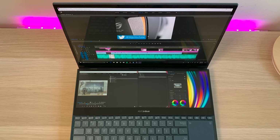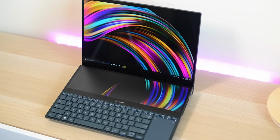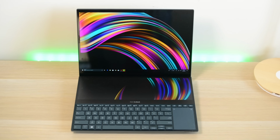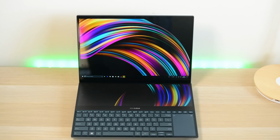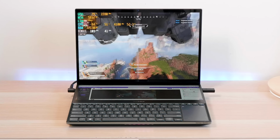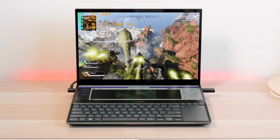The ZenBook Pro Duo is new. The MacBook Pro 16 is new. Which one is better? Man, that's pretty much one of the fastest laptops I've ever reviewed, that ZenBook Pro Duo. You get the utility of 2 displays. You get an RTX 2060, which is well above pretty much everything else in this category in terms of GPU power. It is a bit chunkier, heavier.